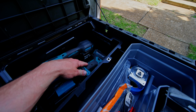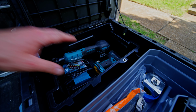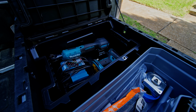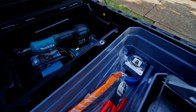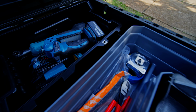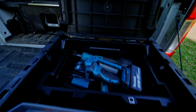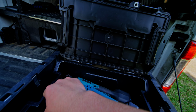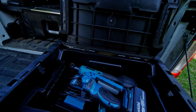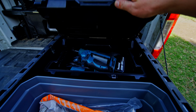I have my little impact. I have my ratchet, powered ratchet, and then the charger. And then I actually do keep the air compressor right behind my seat, but occasionally I'll stick its battery back here. And so it just, again, allows you to carry this kind of stuff without having to have it in the cab of your truck. And you'll see they do have a watertight seam here that seals with the case. And I haven't gotten a drop of water in these.